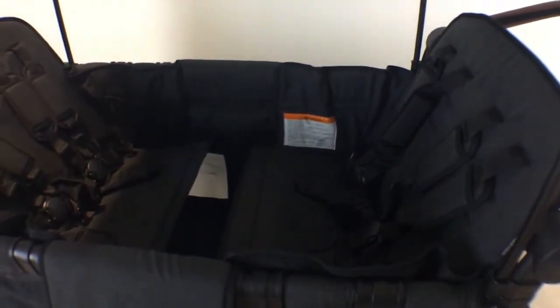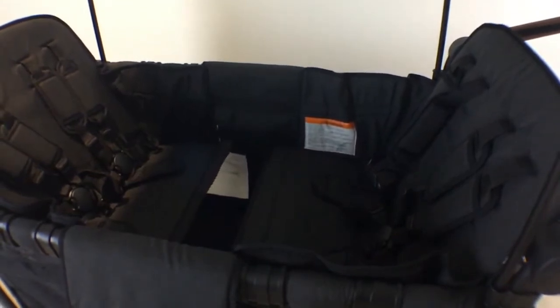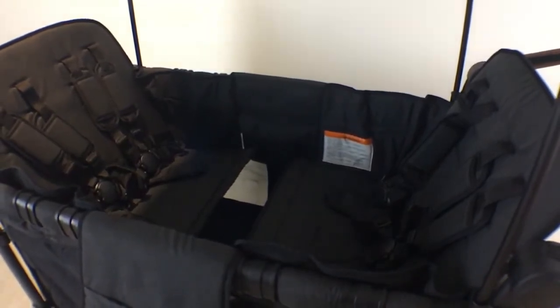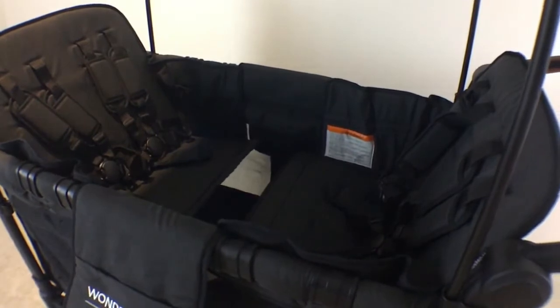So my initial thoughts as far as the cons go, and this is admittedly getting a little bit nitpicky, but considering the price tag of these things, I don't think it's unreasonable to pick it apart a little bit. I don't know how it's going to hold up over the long term from unclipping and clipping in.